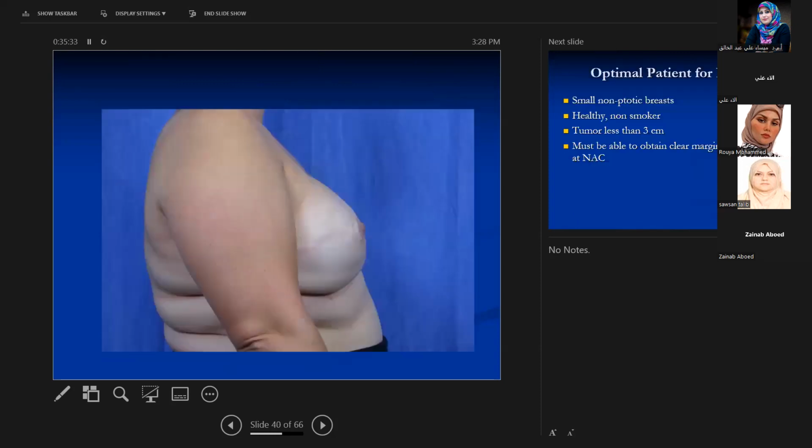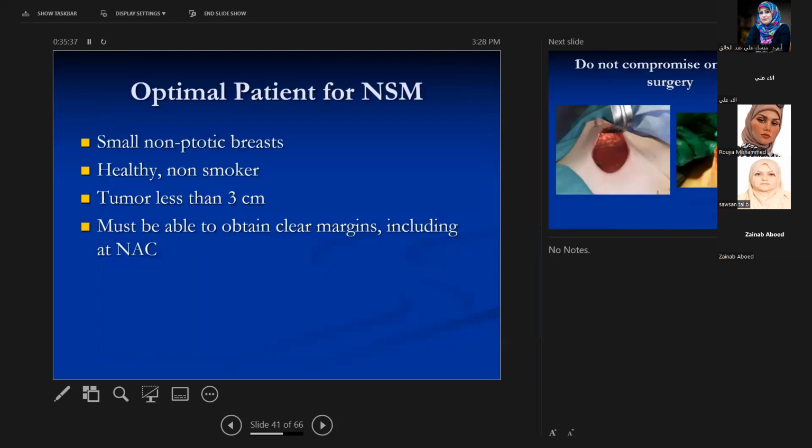We're trying to do more nipple sparing mastectomies because it really preserves the shape of the breast well. The breast doesn't have that cut off appearance at the end, and it just has such a more natural cosmetic result. It really is more of a cosmetic benefit as opposed to a functional benefit. Most women have a lot of numbness. They really lack sensation in the nipple and the reconstructed breast, but cosmetically it just looks more natural.